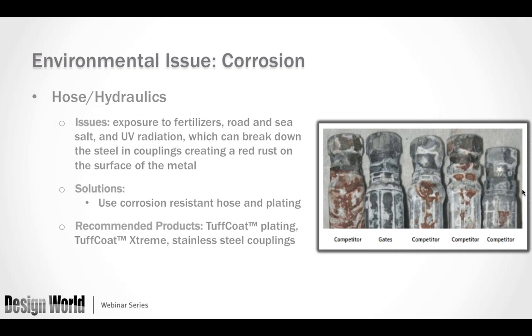There's various different things you can do in addition to that that can help you to reduce the rate at which the couplings will start to rust.